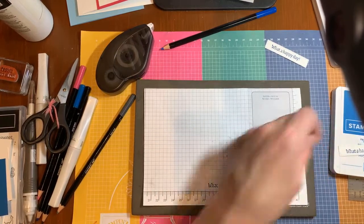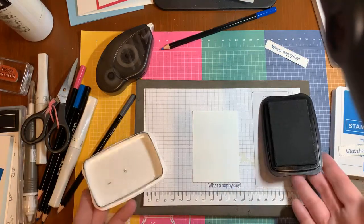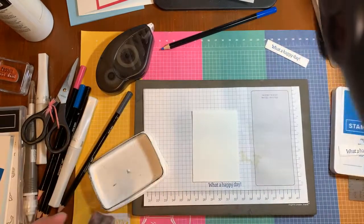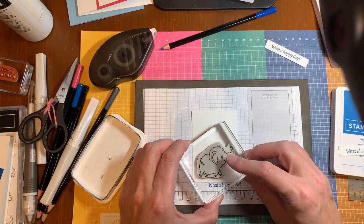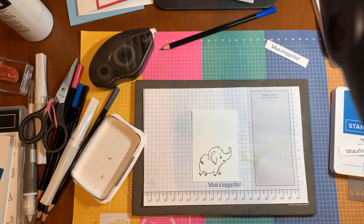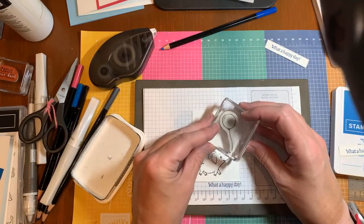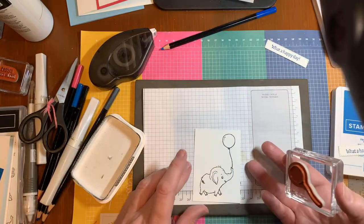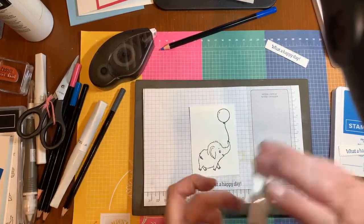Put that over here, and then we have to stamp the elephant again. Okay, and then we need the balloon. This is going to be hard. Oh, that was perfect. The bottom is right there. That's excellent.